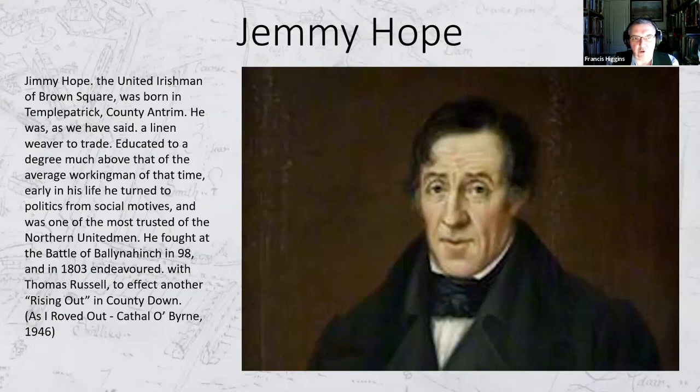So James Hope, United Irishman of Brown Square, was born in Templepatrick. It's actually Rockford. He was, as we said, a linen weaver to trade, educated to a degree much above that of the average working man of his time. Now, he self-educated himself, so he read as he wove.